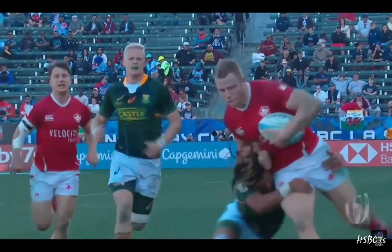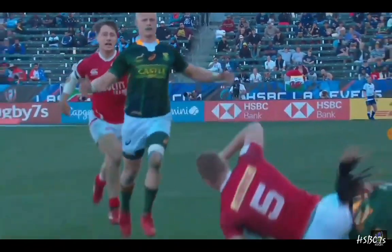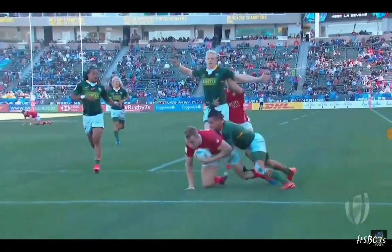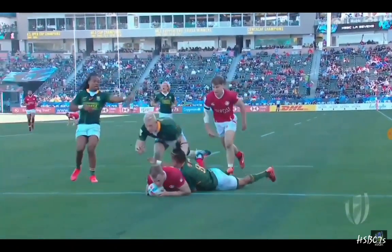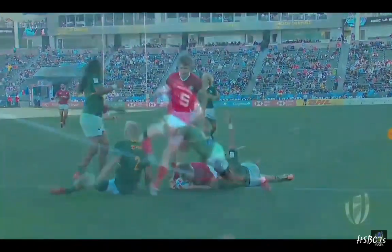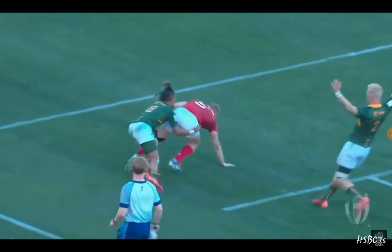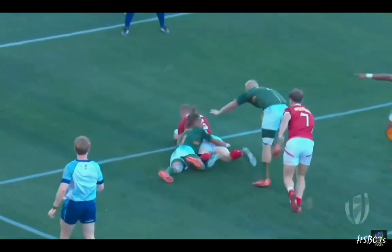It's going to be Davids. It's around the hips, goes down, takes out the legs. Was he clearly released? Was he held? This momentum stops. The player is tackled. Oh, there we go. And then uses his own momentum to get up.